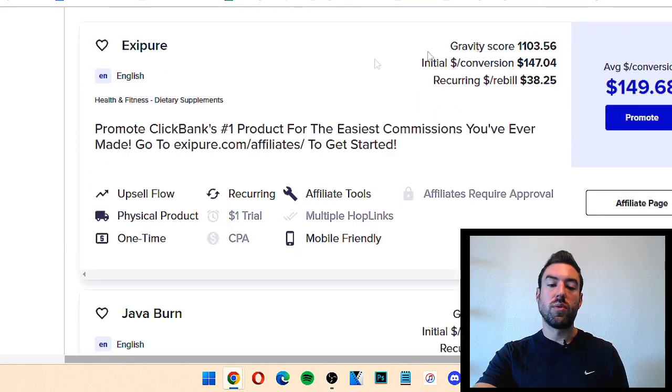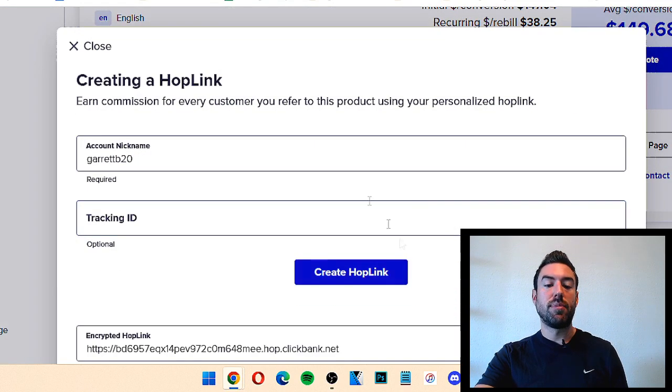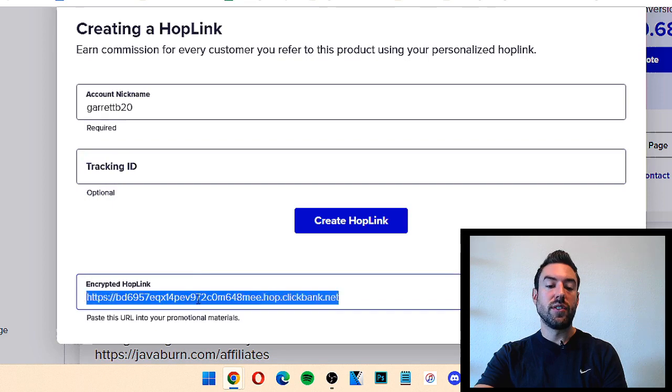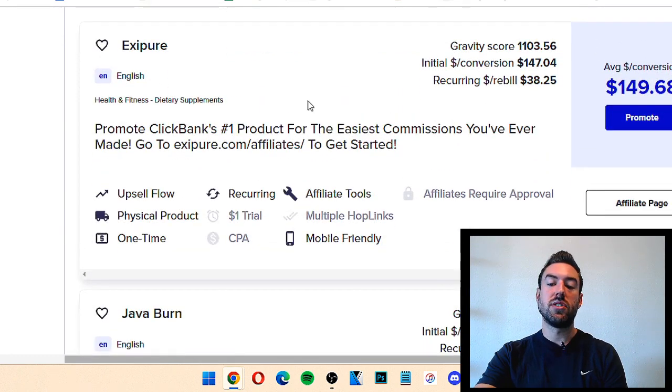So what we can do is when we find a good product, we can click promote, and we want to actually generate hop link. And this is going to give us our affiliate link at the bottom. So we want to copy that affiliate link. And now whenever someone goes to that link and they actually purchase our product, we're going to be able to make a commission. Okay, so I'll share with you what that actually looks like.